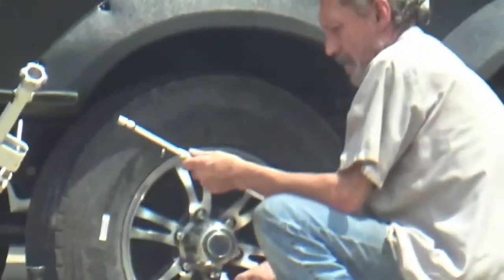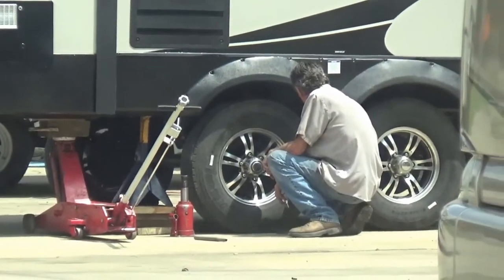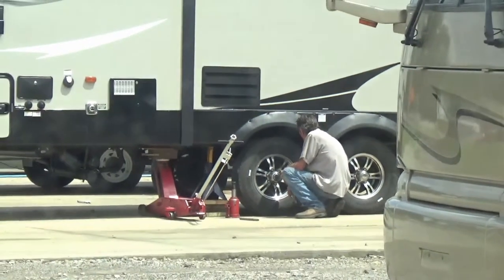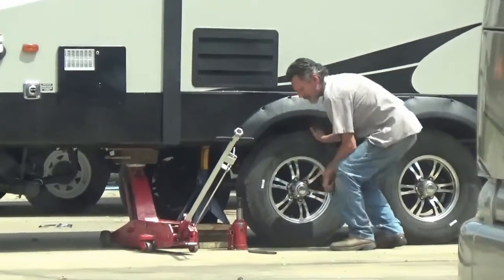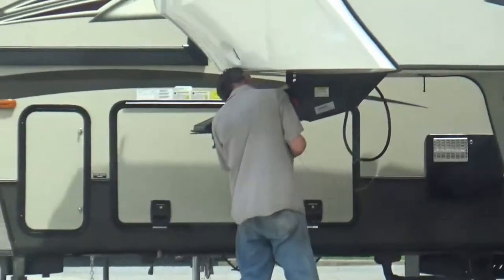Oh, he's checking your air pressure. Air pressure doesn't have anything to do with it. They're right about where they're supposed to be. It wants to be at 80 PSI. Okay, now he's doing something with the front wiring.